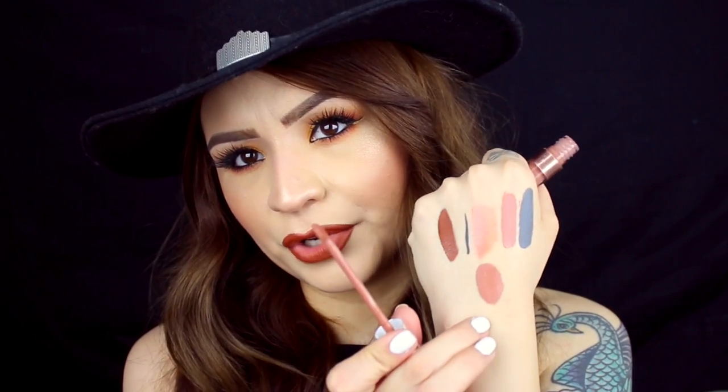Of course, another nude, but this one is a little bit warmer. If you were to compare it to something like Magic Wand, Magic Wand has a little bit more pink, while SHEA is more peachy. And of course, they're different formulas, but I've been really liking that one as well. So that is everything that I've been loving this month.